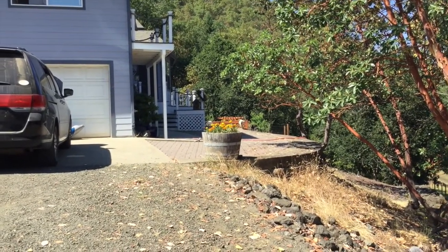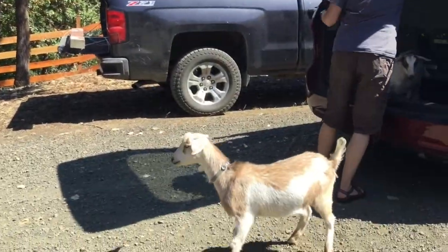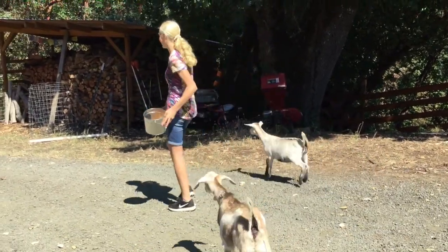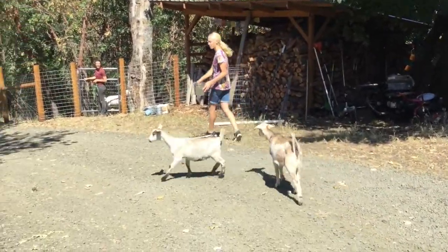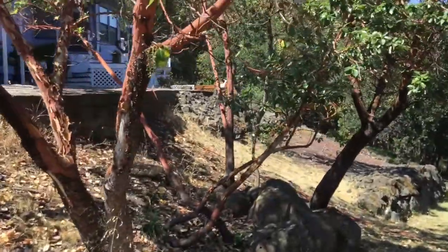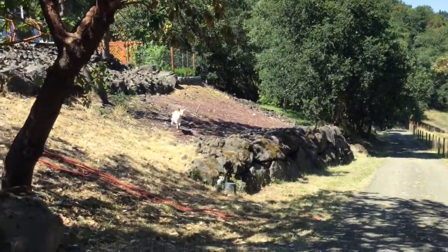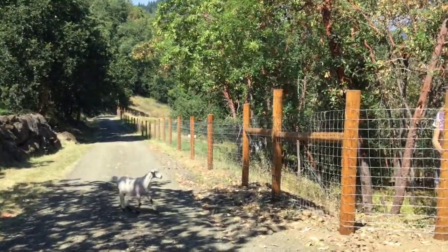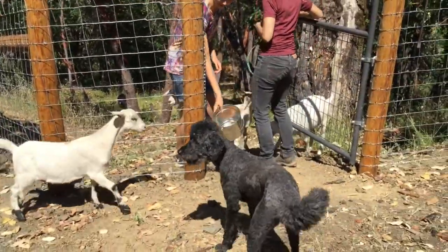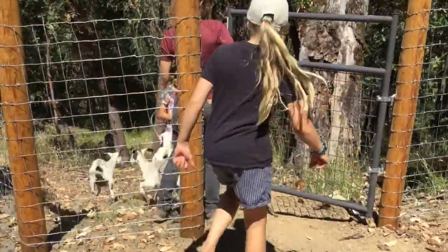So I'm gonna bring the goats into their pen. That goat's gonna yeet himself off of the rocks. Oh, he did it. Hey, told you. Zeppelin, come here. Oh, really? Is that all of them?